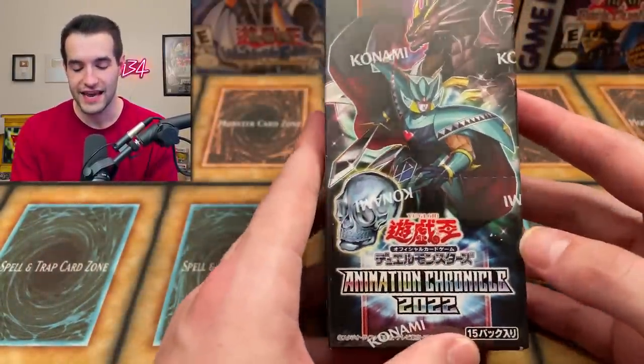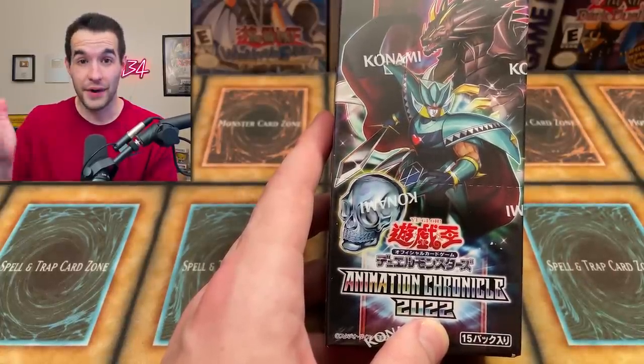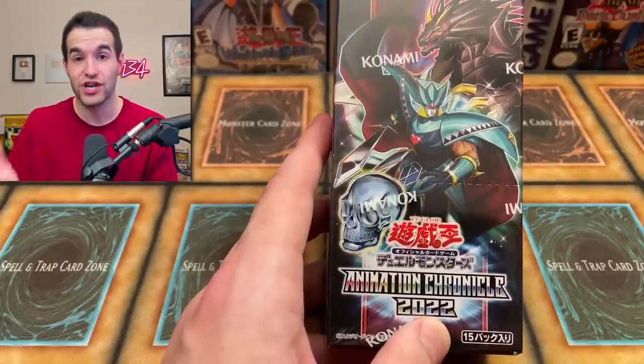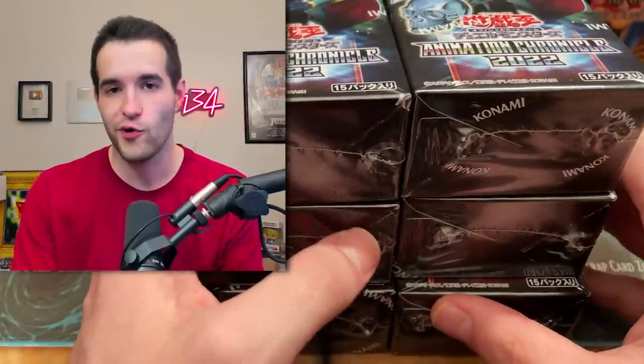But you know what they did? They printed an English prismatic Blue-Eyes White Dragon in Japanese. So it's in the Japanese set, but it's written in English. So you're going to have an English copy if you pull it. So I bought 6 of these boxes to try and go for it and see if we can pull it.